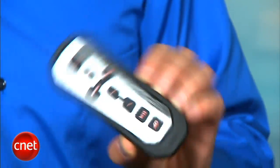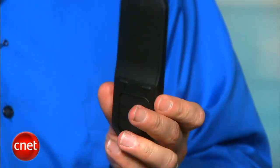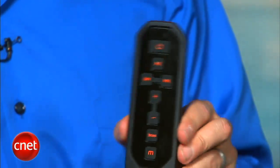Like a lot of these little systems, this one does come with a remote. It matches the design of the product. It has kind of an industrial look. We did like the design of the product, and the remote is simple and durable.